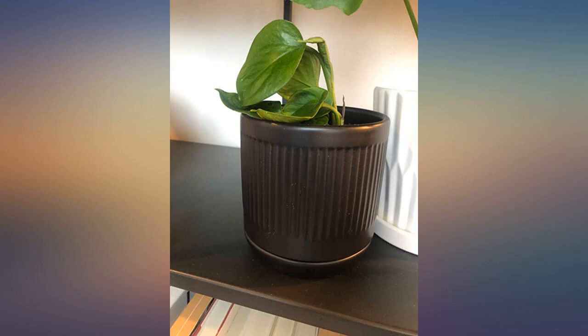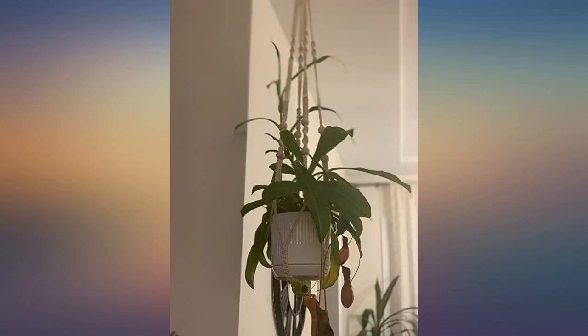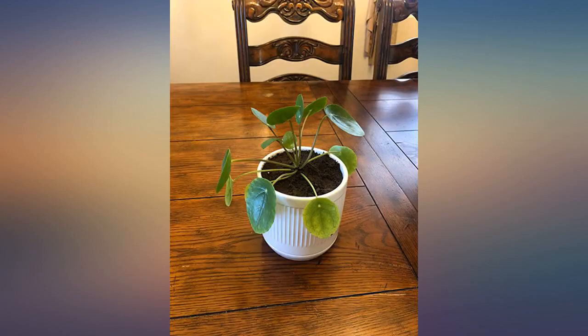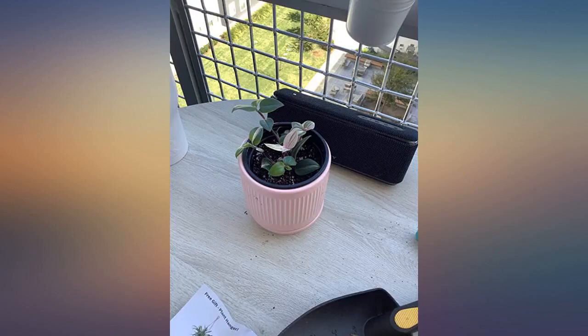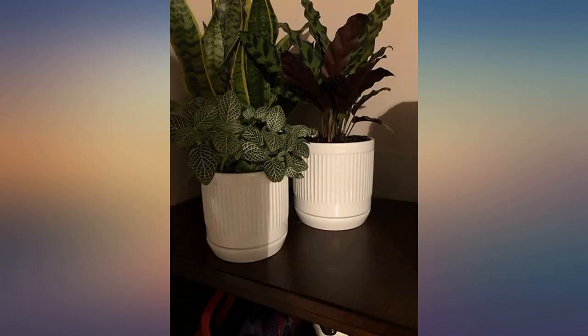I ordered the set of three shiny pink pots. They arrived securely packaged and without damage. The one in the photo is the middle size. They even have deals on Amazon once in a while, making it even more affordable. I will definitely order from POTEY again.